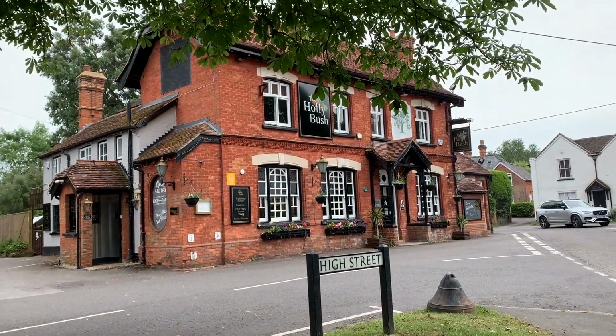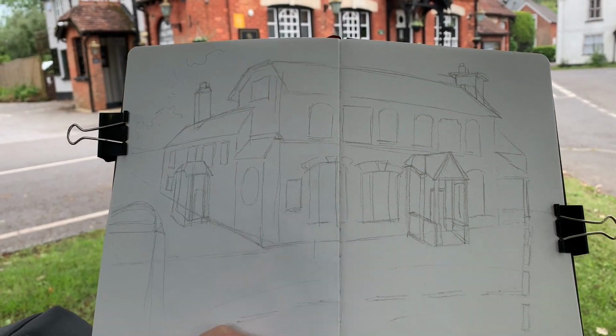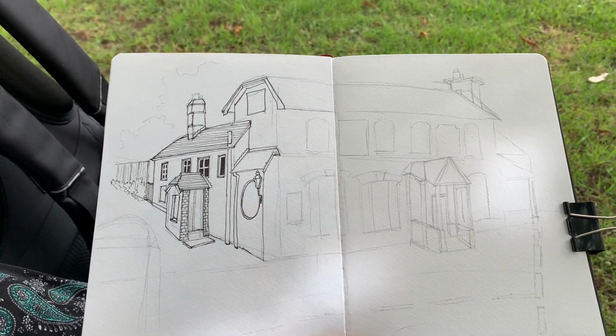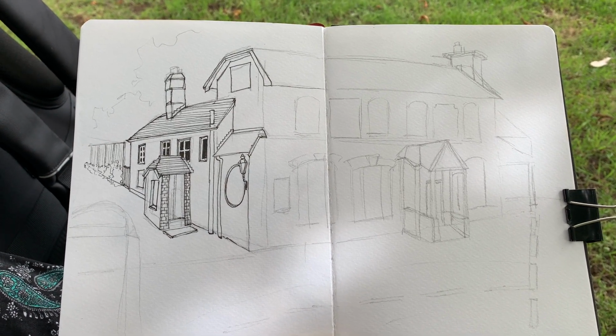But yeah, I got the pencil sketch done. I was a bit worried that I'd done it too high up on my page, but actually looking at it, it came out all right. And then you'll see in a minute what I added to it at the bottom, which made the composition much better. So I'll point that out in a minute.